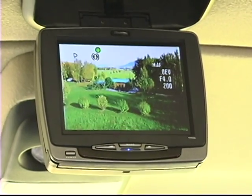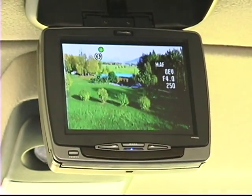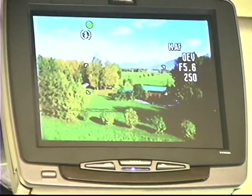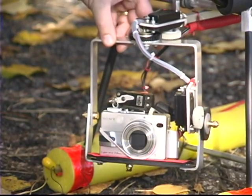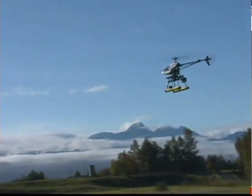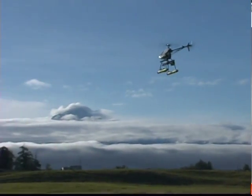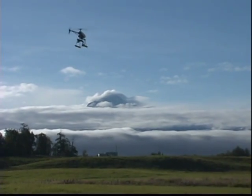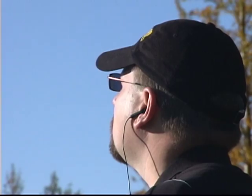Skybercam has a video downlink that goes directly from the helicopter to a video monitor inside our vehicle, and we're capable of taking a photo at any given instant, at any given time, at the direction of the client. And another shot. The camera operator controls the pan and tilt of the camera. We can face the helicopter into the wind for the most stable flight, and then the camera can work independently and get the precise angle we're looking at for the shoot.